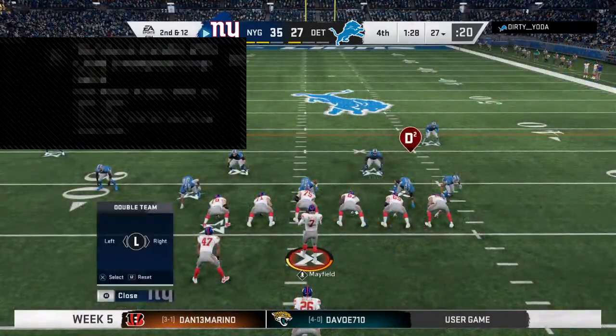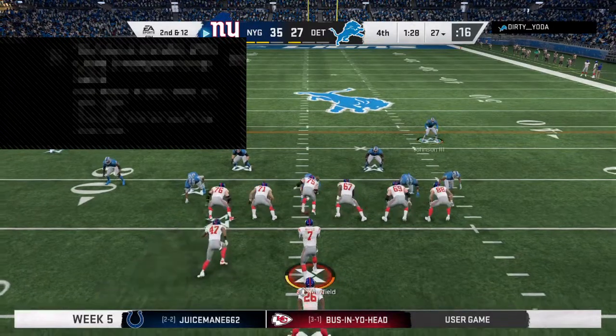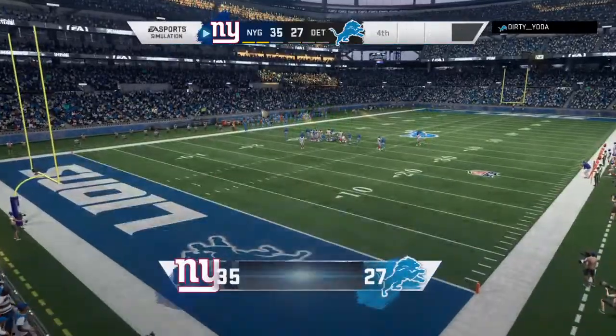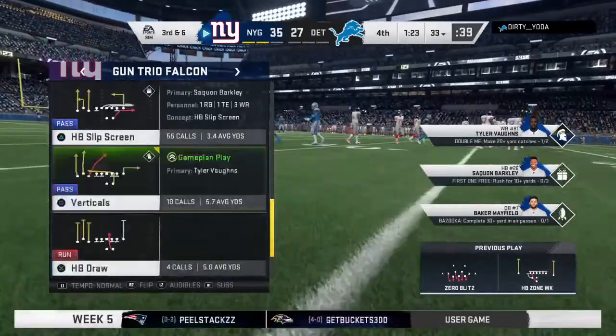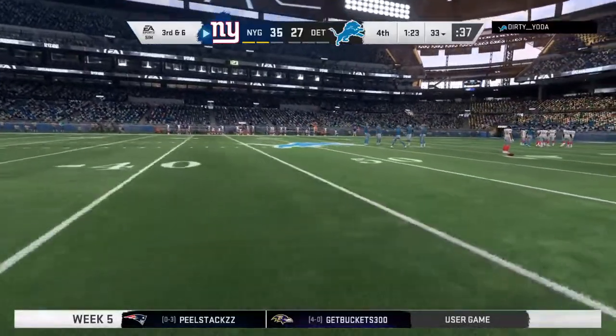First play of the drive goes the wrong way. Here's 2nd and 12. They'll go to Barkley again. So they get half of what they needed. It'll be 3rd and 6 upcoming. And the Lions quickly now going to use the last of their timeouts as they'll talk it over here before what will be an important 3rd down.